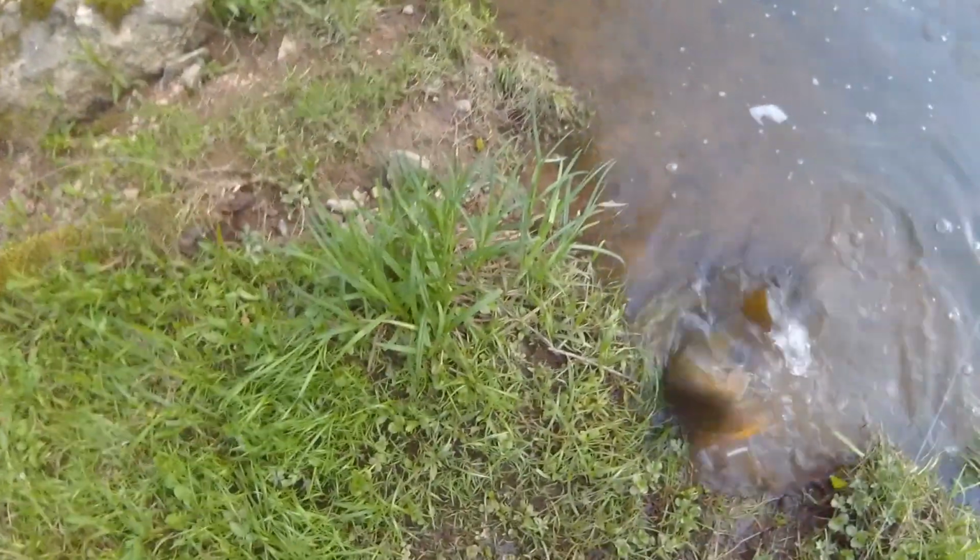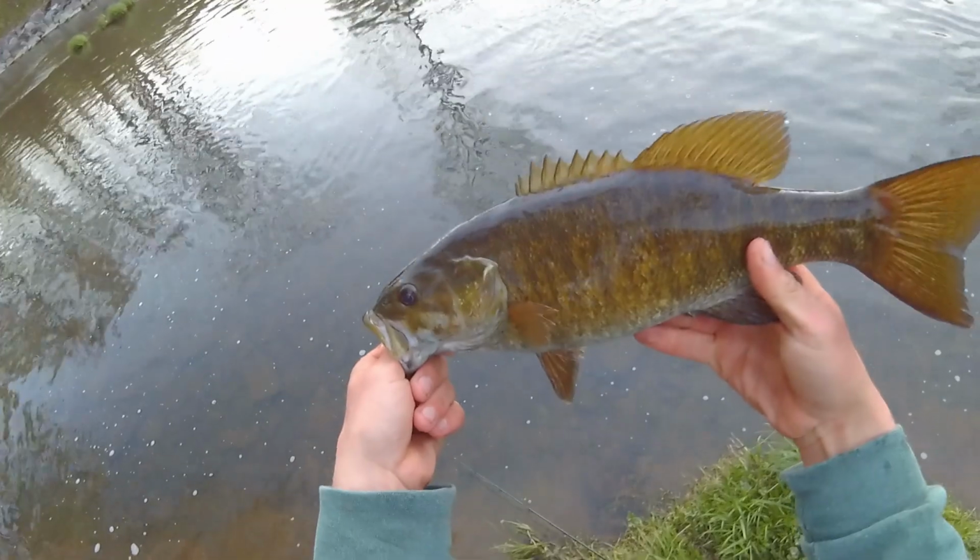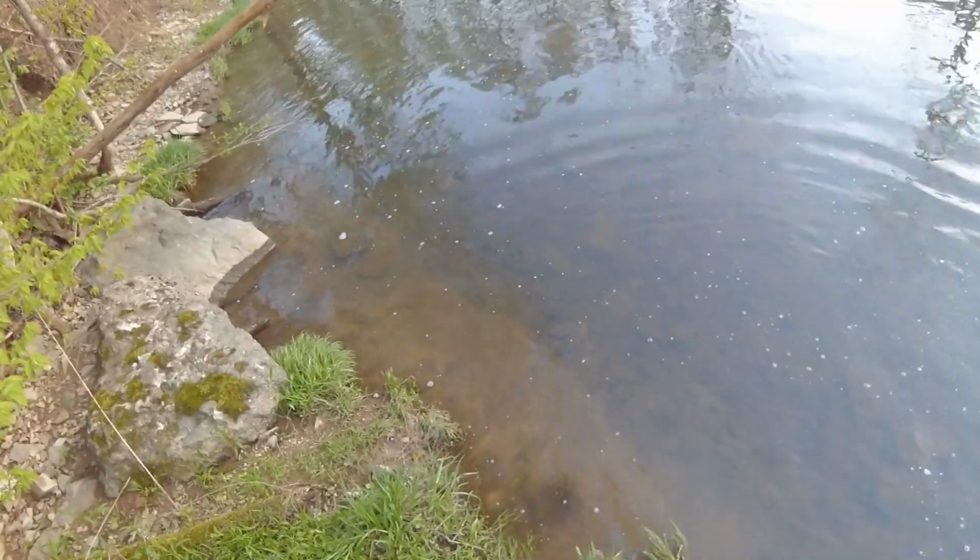Now that's a smallmouth, folks. That's a real smallmouth. All the other smallmouth are fake. That's not huge, but it's definitely biggest of the day. Good 17 inches or so. Cool. Wow. That came out of nowhere. Just switched back to the tube.